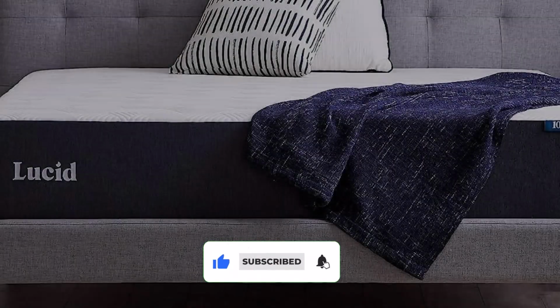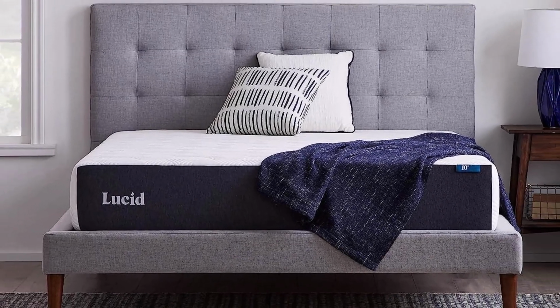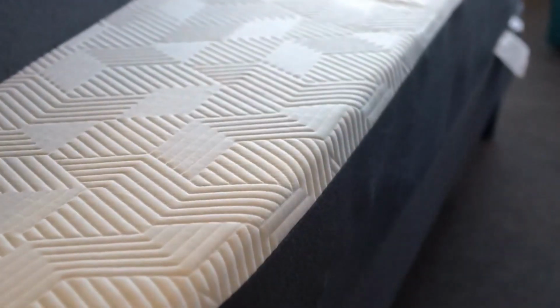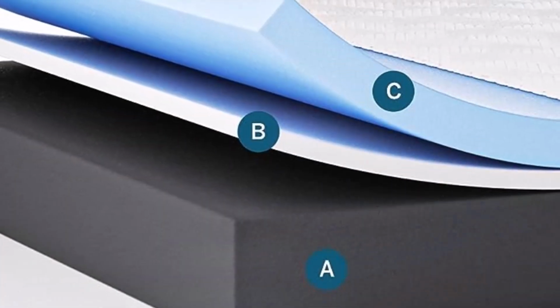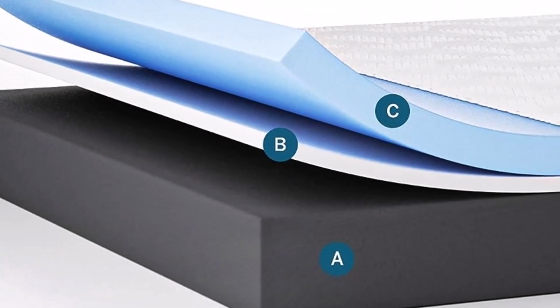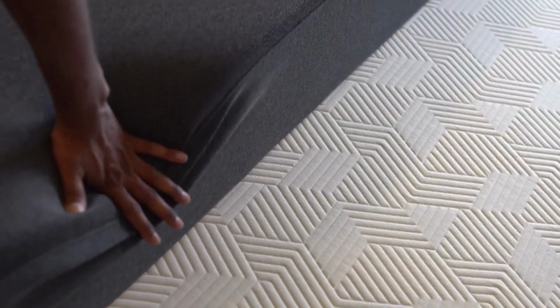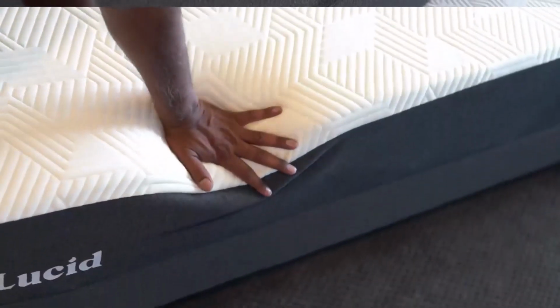The independent head incline feature on the frame allows you to adjust the bed's angle to your liking, while the dual USB charging stations on both sides of the bed base make it easy to keep your devices charged while you sleep. What we like about it: has a 10-year warranty. Available in different sizes and styles. Can support up to 750 pounds. What we don't like about it: higher price point.